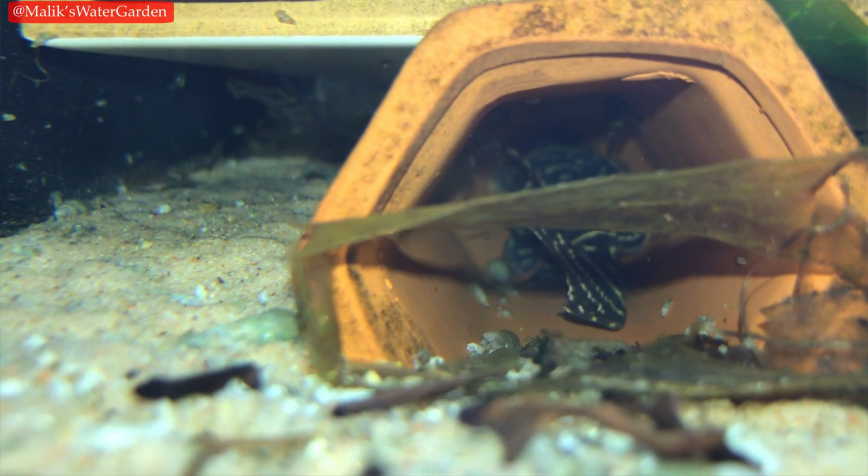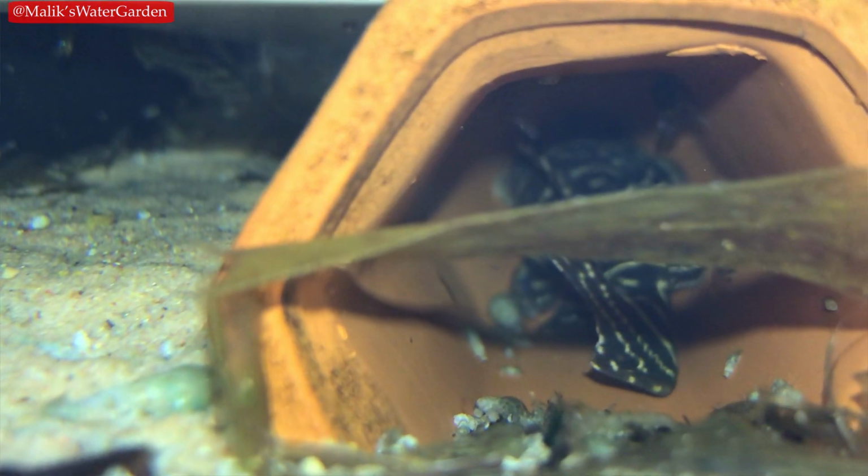Another part of this tip, I believe, is to check your tank at night. I believe that's very important. When the lights are off, and it doesn't matter what time of day it is, when the fish are doing whatever it is they're supposed to be doing when it's dark, check your tank. That's when I found out these.